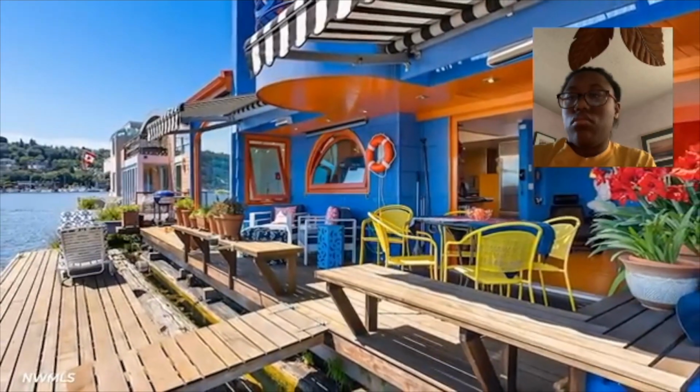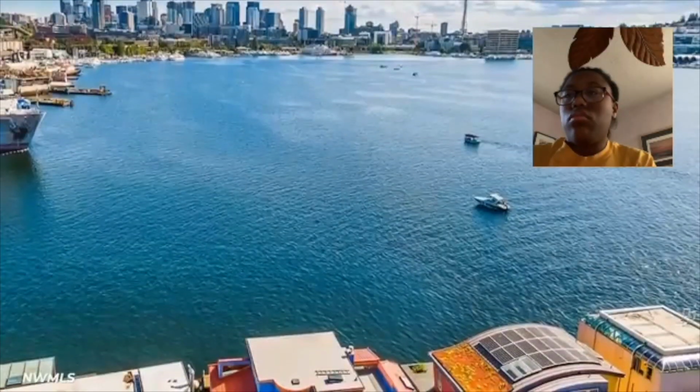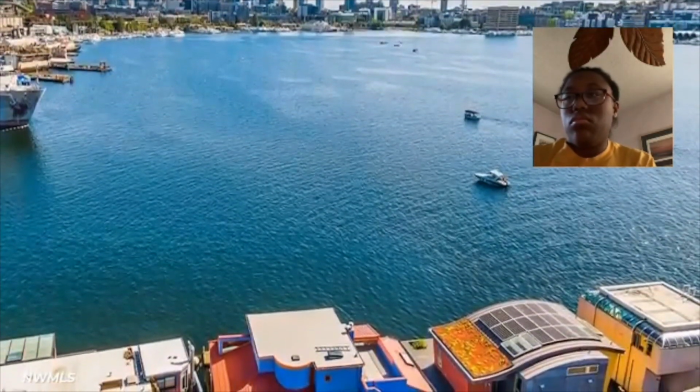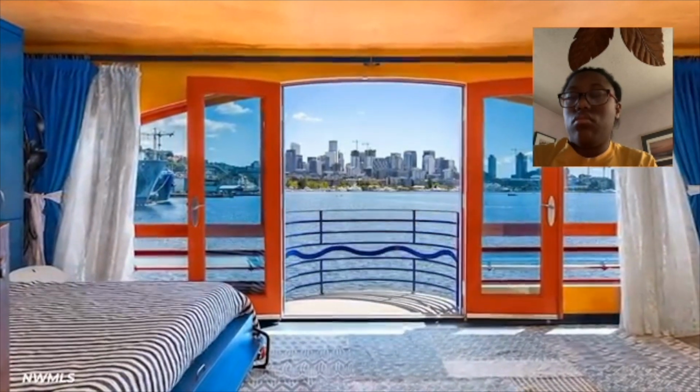The living space opens wide to a deck on the pier's front row, with views across the water and to Seattle, including the iconic Space Needle. The separate rooms have their windows facing the view, so that you can enjoy it wherever you are.